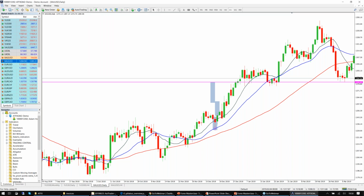Understanding, we have to accept as traders that the 5-minute chart, the 30-minute chart, the 1 hour chart is much more volatile than the higher time frames. Okay, it is. So it's going to be high risk. So that's something we need to accept.